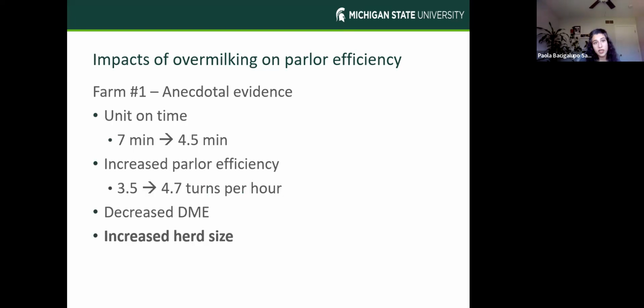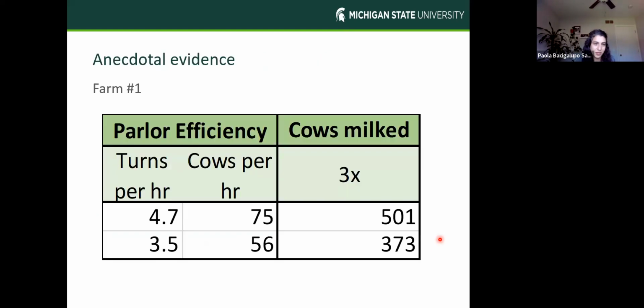So the unit on time went from 7 minutes to 4.5 minutes, and the parlor efficiency went from 3.5 to 4.7 turns per hour. They decreased the delayed milk ejection percentage to almost 0. And thanks to this more efficient use of their parlor, they were able to increase herd size. So that was very significant for this operation.